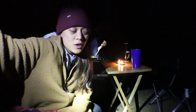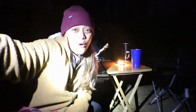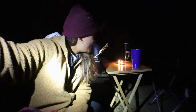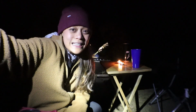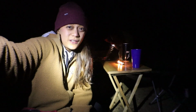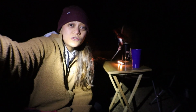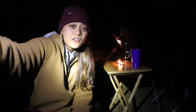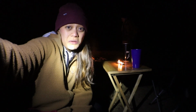Peaceful night. We are heating up dinner and drinking some wine and some beer and getting ready for a nice peaceful night here. We're just getting ready for dinner and then maybe have another early night for an early morning tomorrow. We're still trying to decide if we're actually gonna drive all the way to Crater Lake. We'll see what happens.